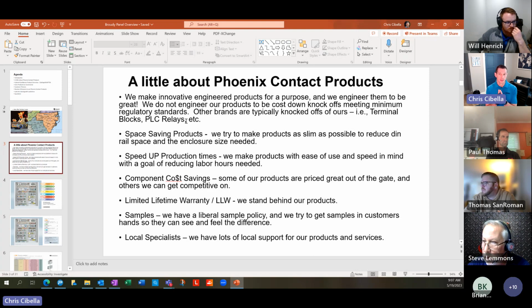They look very similar, just typically a different color. So we make space-saving products. That's one of the things we're proud about: trying to save space inside a cabinet.